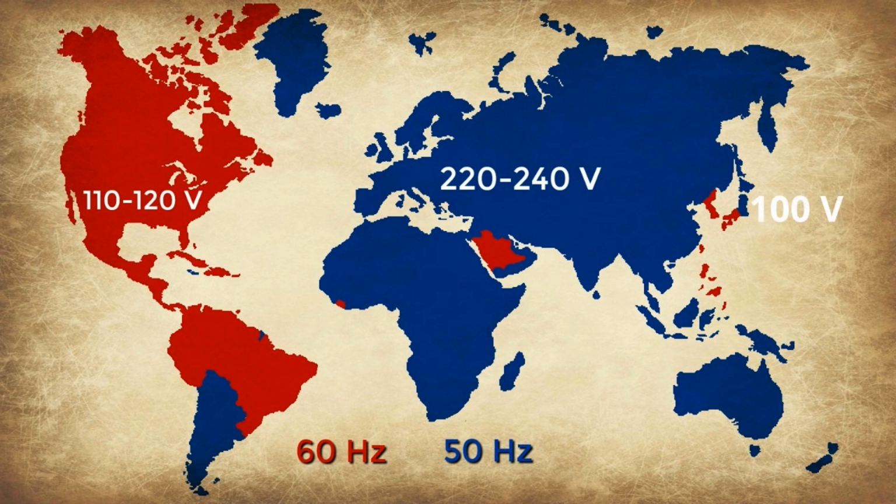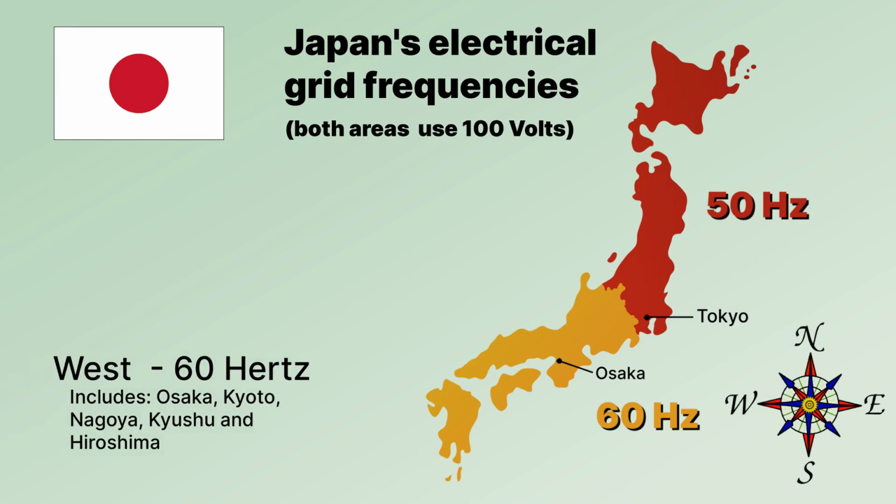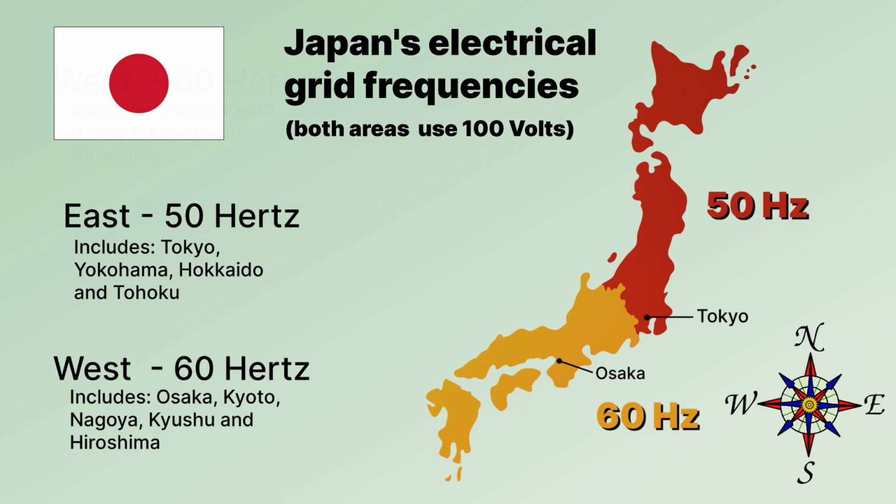Most of the rest of the world uses 220 volts, and the United States and some other places use 110 to 120 volts. But more strangely, half of the country uses electricity at a frequency of 60 Hz, like in the United States. This would be the western portion of the country, including the major city of Osaka. Eastern areas, which includes Tokyo, use the European standard of 50 Hz.